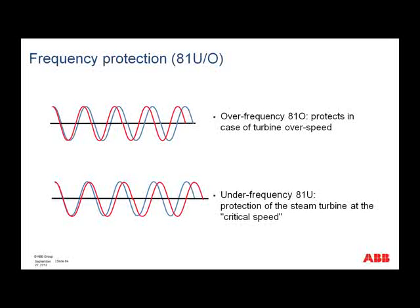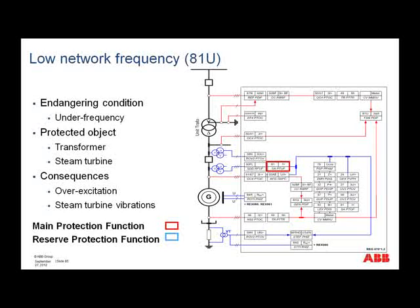Then we have over and under frequency. Okay, and here is where we have the under frequency in our protection. Now, one thing to bear in mind, of course, is for the turbine. The turbine is really rated to operate within quite a narrow frequency band.